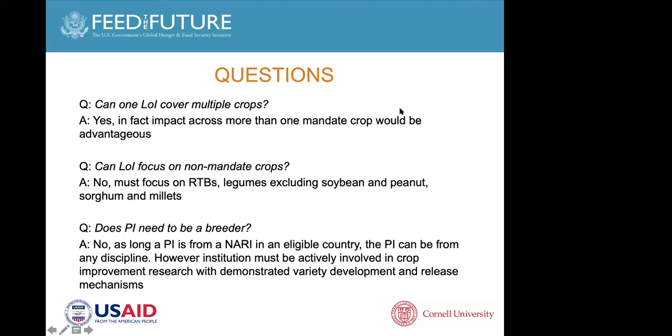So another question that I would like to answer is, will regional proposals covering 2 to 3 countries be accepted? Yes, I believe it's going to be accepted. If a project has more than one crop, there may be more than one PI. That is correct, and that is fine.